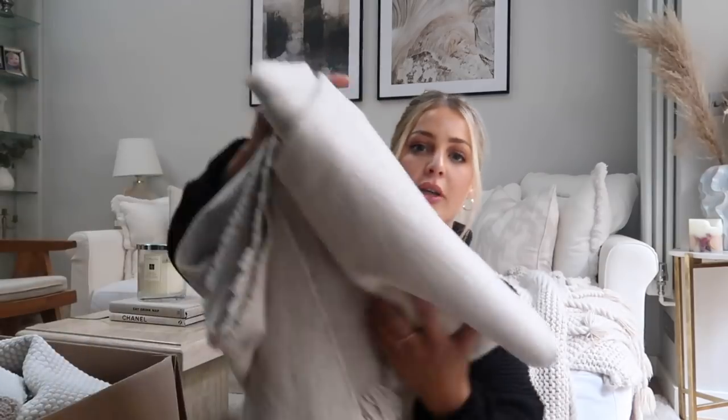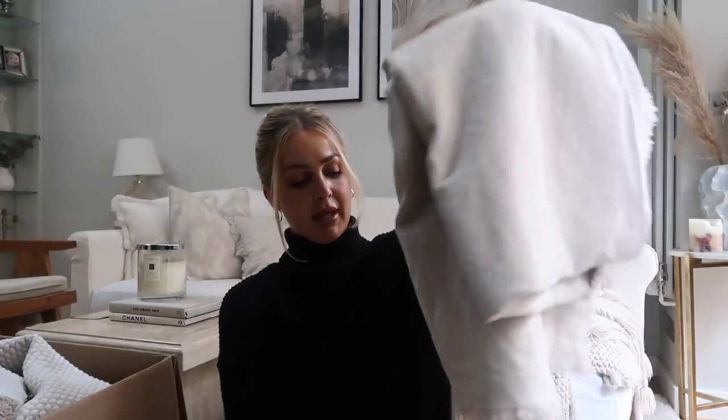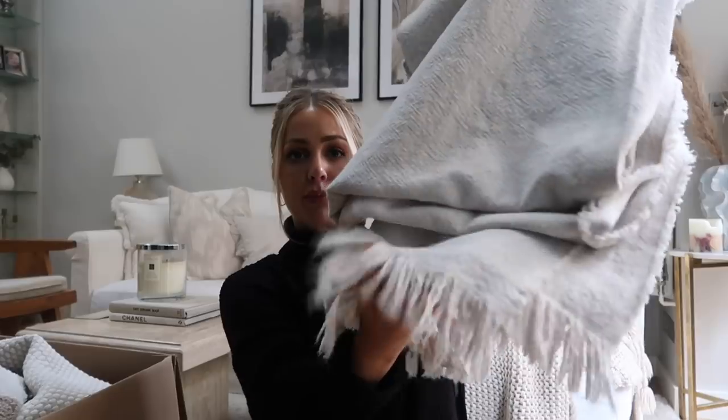And next up, I also got this blanket for us, which I love. It's got this sort of fringed bottom to it. And it's this kind of gorgeous beigey color, which works so well in here. And I also thought this would be great for the office, kind of over my desk chair, or even upstairs, kind of thrown over the bed as well. I feel like blankets just always come in handy. And they look really good in a basket as well, just kind of thrown over.